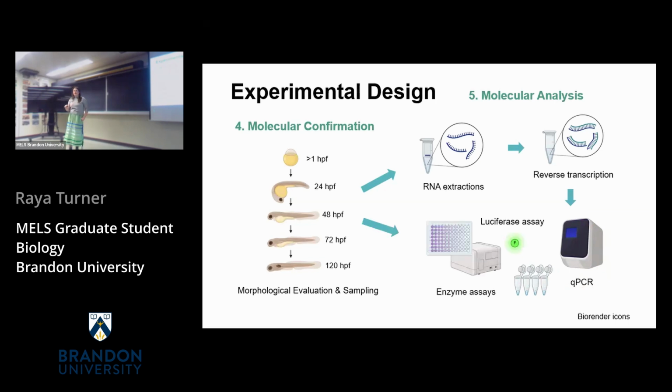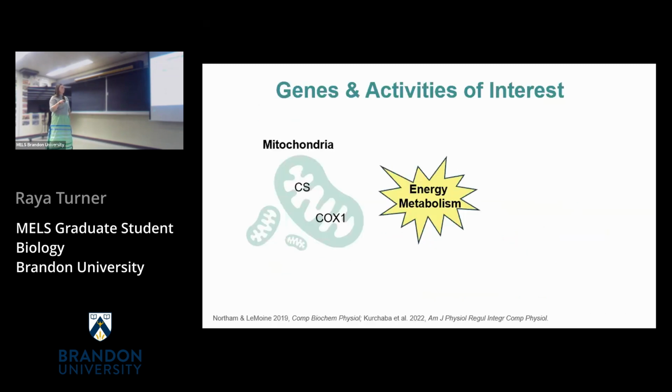To further confirm the knockdown of ERR alpha, I'll be using something called a luciferase assay in order to measure the activity of ERR alpha. So that's just a secondary confirmation that the knockdown was in fact successful, and it wasn't just a reduction of the ERR alpha transcript. I'll also be using some different enzyme assays in order to look into the activity of specific energy and metabolism processes and see how they're affected by the knockdown of this specific gene.